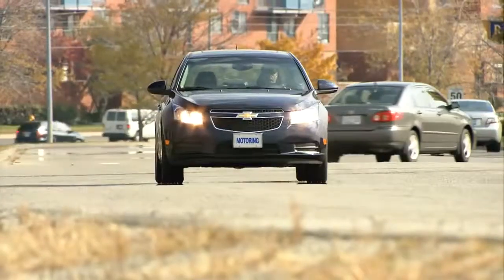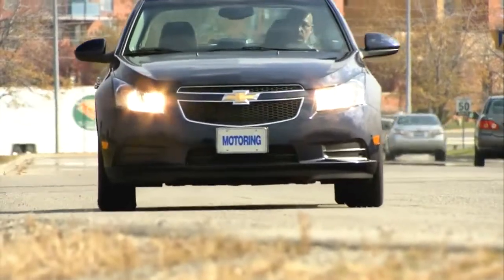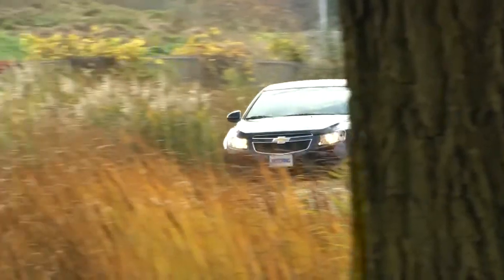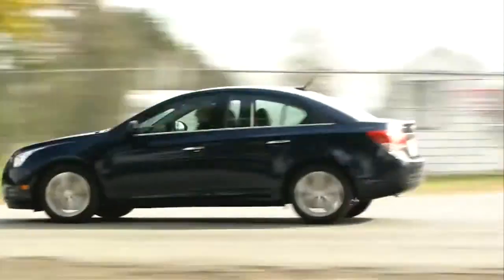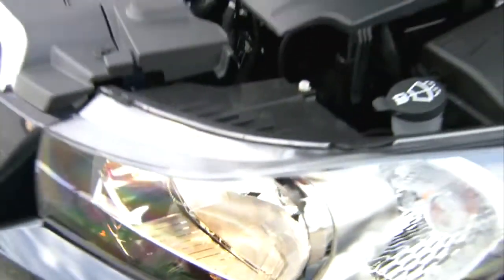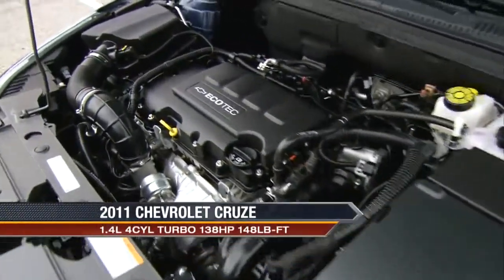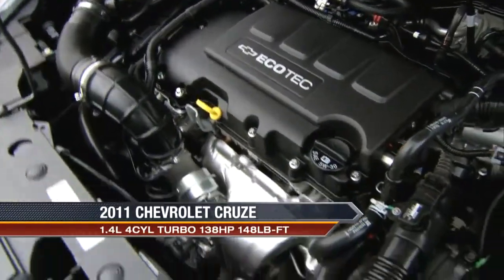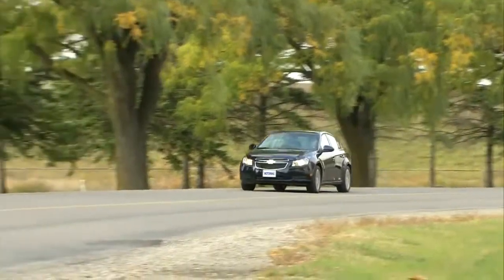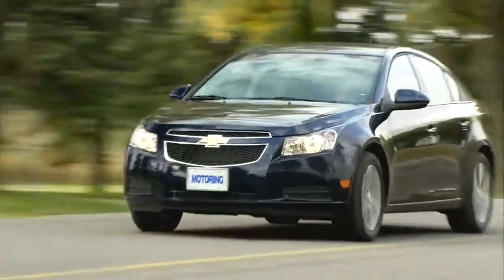Two very different engines provide the Cruze's motivation. The base 1.8-litre naturally aspirated 4 delivers 138 horsepower and 129 pound-feet of torque at 3,800 RPM. While more than adequate for most eventualities, it lacks the driving crispness of the up-level engine. The turbocharged engine puts 100k on the clock in 9.5 seconds and it turns the more important 80 to 120 trick in 7.6 seconds.